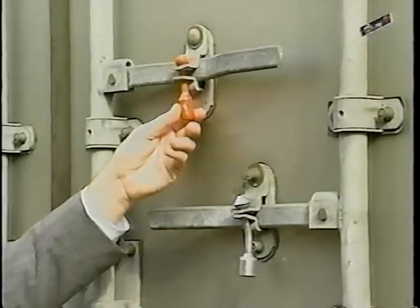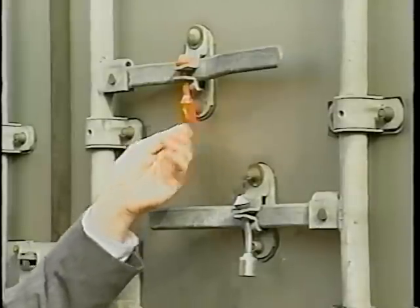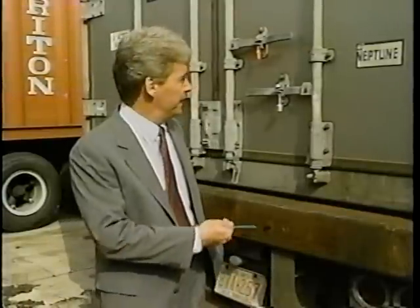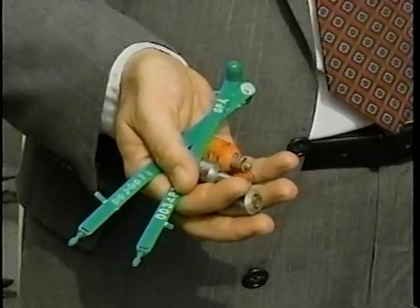Now, these are container security seals, and anyone who has an authorized possession of one of these has a license to steal. It's as simple as taking the seal off, opening up the container, taking what you want, and then closing the container back up with another seal. That's why these things are strictly controlled by all tenant shipping companies.